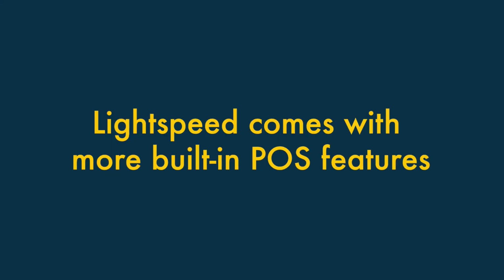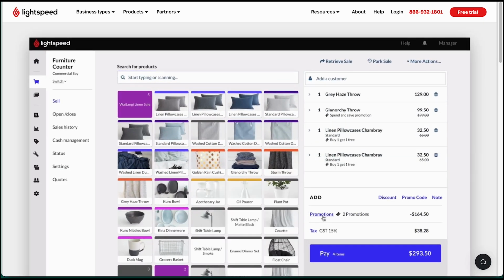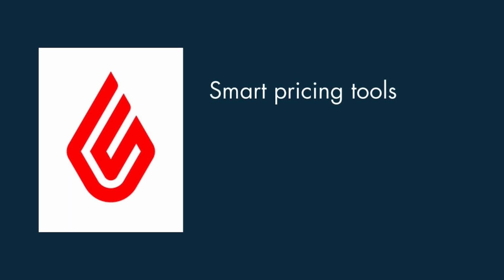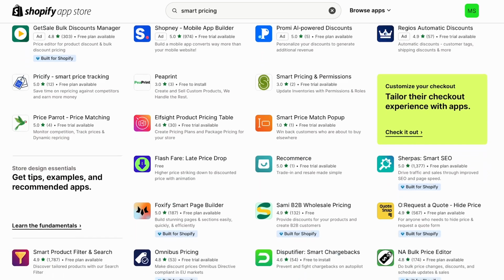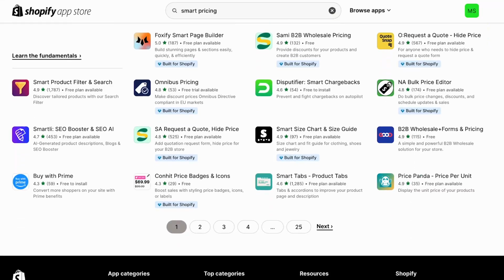4. Lightspeed comes with more built-in POS features. Lightspeed's POS system gives you more built-in features for selling in physical locations, particularly where inventory management is concerned. Out-of-the-box Lightspeed features that you won't find in Shopify include smart pricing tools, wastage tracking reports, work order tools, and vendor reports. With Shopify, you'll need to install apps to gain these features, which will usually increase costs as well as configuration and troubleshooting time.